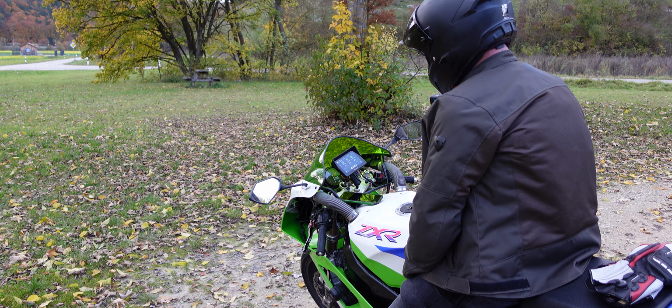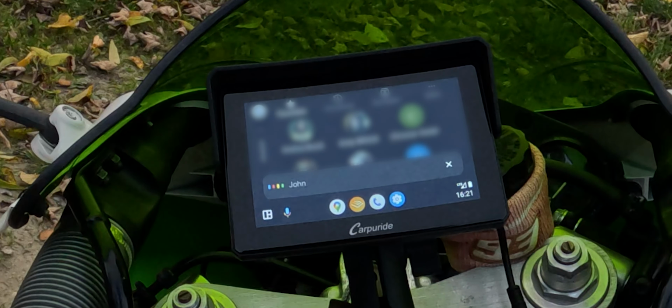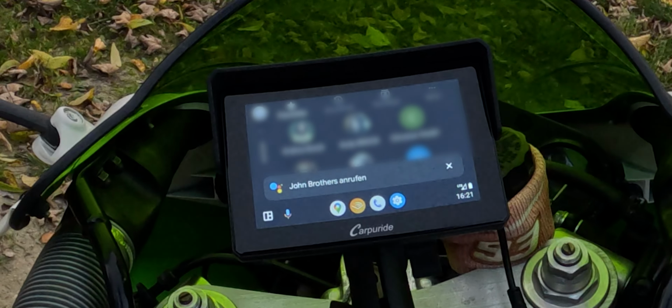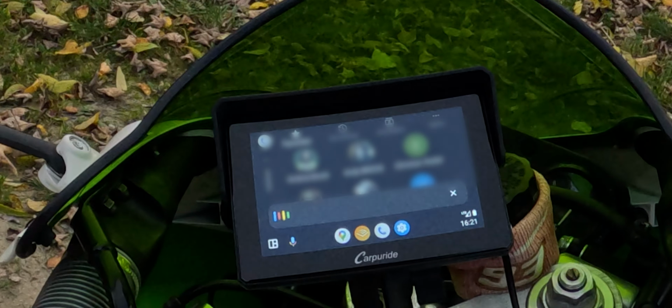Hey Google, Chain Process anrufen. Chain Process.